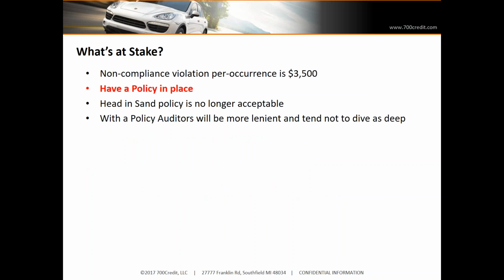So what's at stake with all these regulations? It's a per occurrence violation. With red flag, it's $3,500. So if you don't have a policy in place, you just think about how many cars you've sold, and that would be a violation, $3,500 per instance. So it can get pretty steep pretty quick.